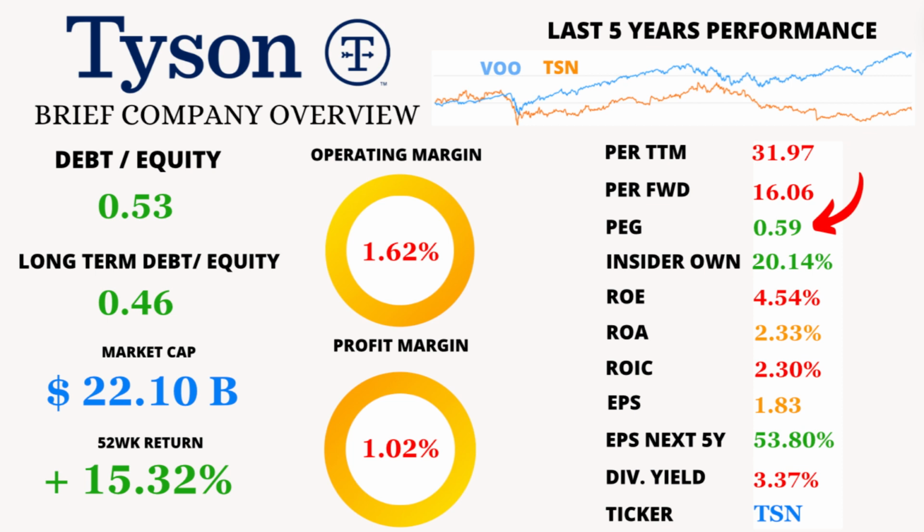But hold on to your hats, folks. It's not just about the PER. Check out that price-to-earnings to growth ratio at 0.59, indicating Tyson might be a bargain buy for growth-hungry investors. Remember that a value below 1 is when a stock can be considered undervalued, but if its growth expectation decreases, this ratio is not telling us the truth.